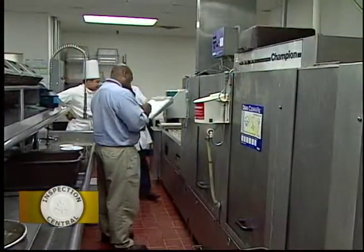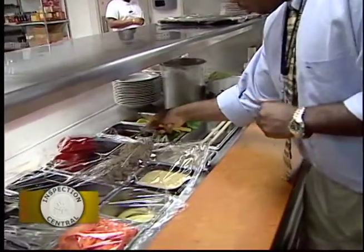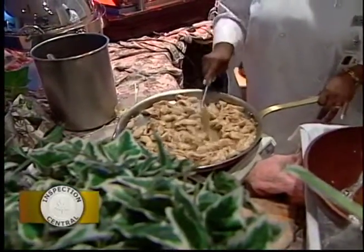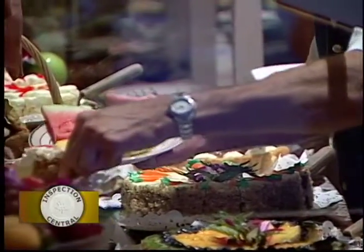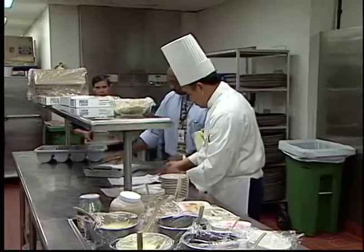Now to what many of you search for the moment you enter an eating establishment, those restaurant inspection scores. Fulton County's Environmental Health Team is trained to conduct risk-based inspections based on the latest Food and Drug Administration guidelines. The reason? To minimize foodborne related illnesses. So here's a look at some of the scores taken during a recent visit by health inspectors.